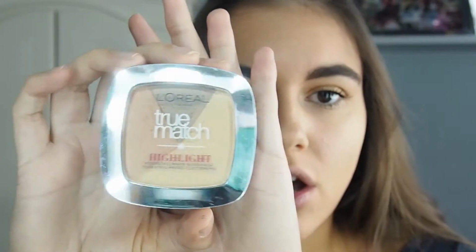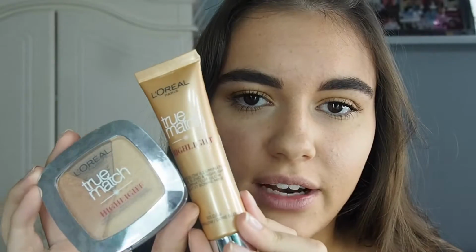Okay, so that's the liquid highlighter applied. It just gives a nice finish over your foundation, quite a natural radiant glow. And then I'm going to apply a powder highlighter over the top. So I am going to use the L'Oreal True Match highlighter palette. This is in the shade, again, Golden Glow. These two are the same shade and they work really nicely together. They're from the same range.